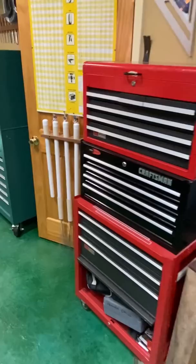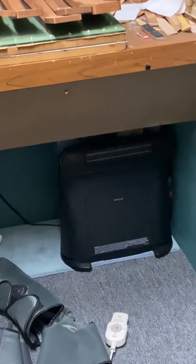Okay, so toolboxes with all kinds of stuff in them. I won't bore you with the contents of those. This is the first room on the right. This is where I seal this room off and can work with hide glue in here, because I can heat this room up to 90 degrees quickly by using this heater.